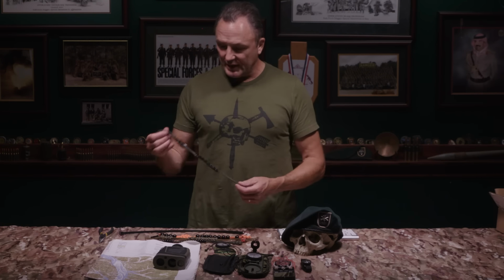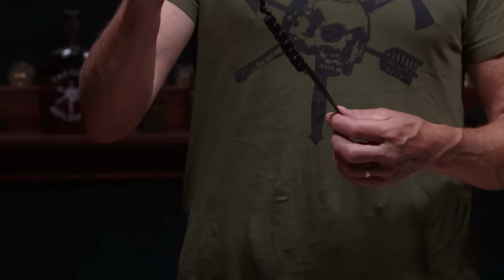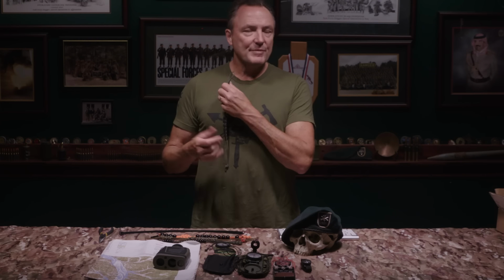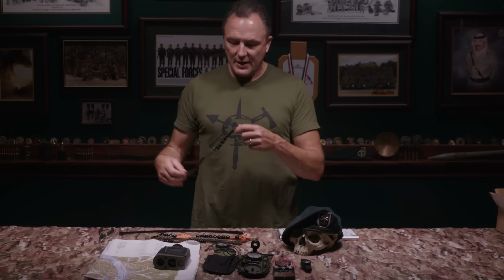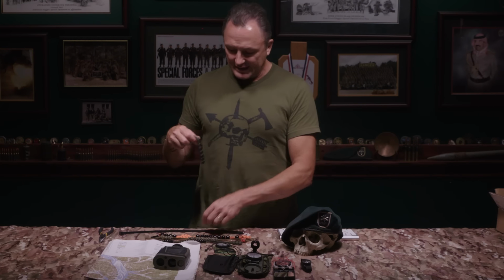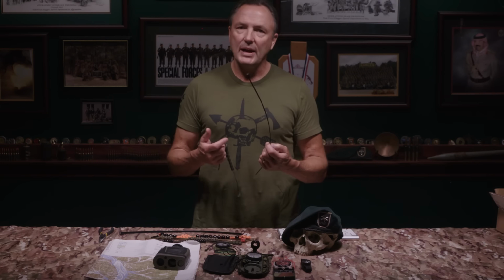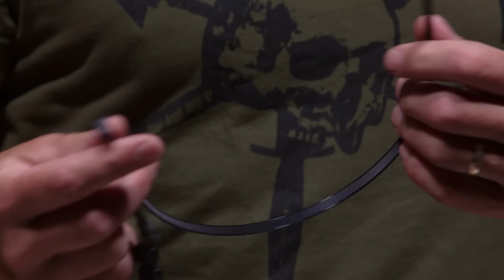So what I use is, we have patrons make them in class and stuff. A loop of 550 cord that I can run through the button at the top of your blouse or whatever, put it around the strap of your stuff. And all I do is I take zip ties. All right, you don't need the really big zip ties or really small zip ties. The ones that are rated for about 50 pounds work good.